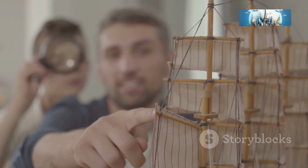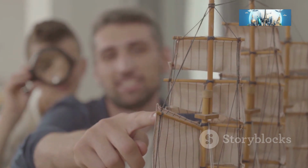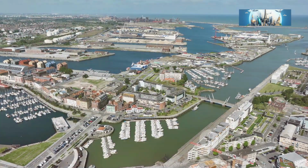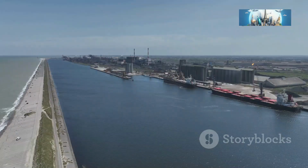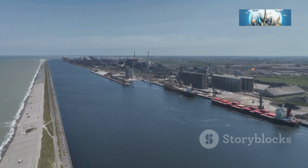As soon as you step inside, you're greeted by the scent of salt air and the sight of massive ship models hanging from the ceiling. It's like stepping back in time to when Dunkirk was a bustling hub of maritime activity. You can practically hear the clang of hammers, the shouts of sailors, and the creaking of wooden ships.